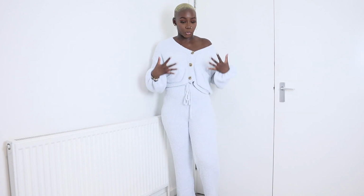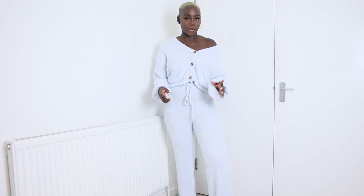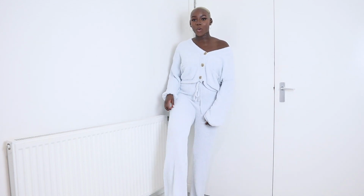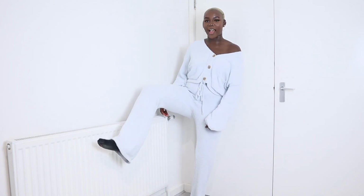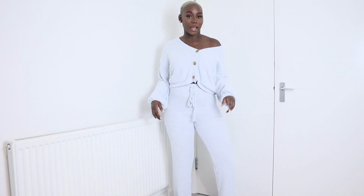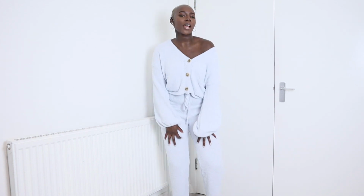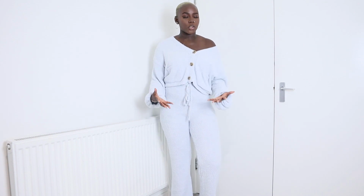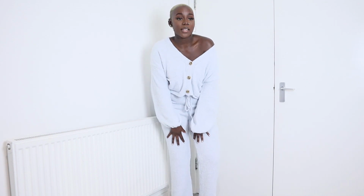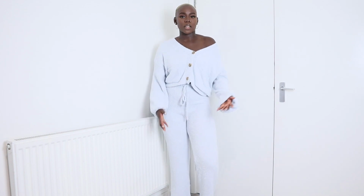It's literally like someone has just taken apart a towel and just put it all together. The material on it you've seen already, you've had a better idea of what it looks like, but it is so long. For reference, I've said before, guys, I'm just under 5'7" in height. I'm all for wearing loungewear outdoors, but I genuinely don't think you'd be wearing this outdoors unless it's just for running errands down to the supermarket or something really local.